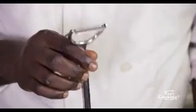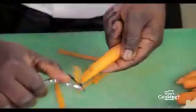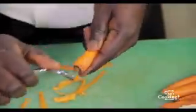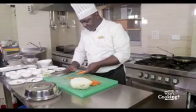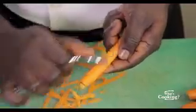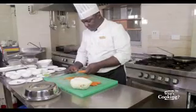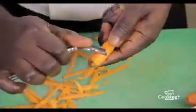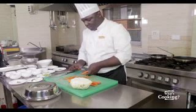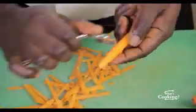So we use this vegetable peeler to clean our carrots, and this is where it's being used. Just drag it along the sides of the carrots and it gives you a clean peel. You see it's peeling every kind of dirt you see on the sides of the carrots.